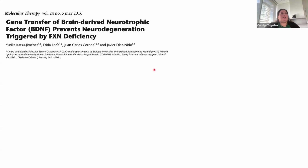So this group wanted to use a brain-derived neurotrophic factor, or BDNF, because they thought supplementing this in mice that have frataxin deficiency, so the underlying cause of Friedreich's ataxia, would be beneficial. And the interesting thing here, so they, I guess, did not have a mouse that had the mutation. And so what they did was they wanted to both decrease frataxin in order to model what this disorder looks like while supplementing in BDNF.